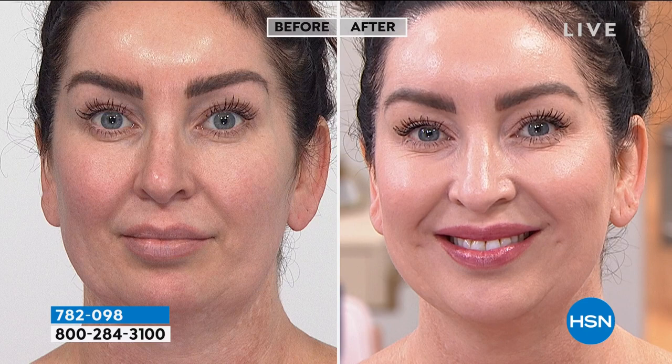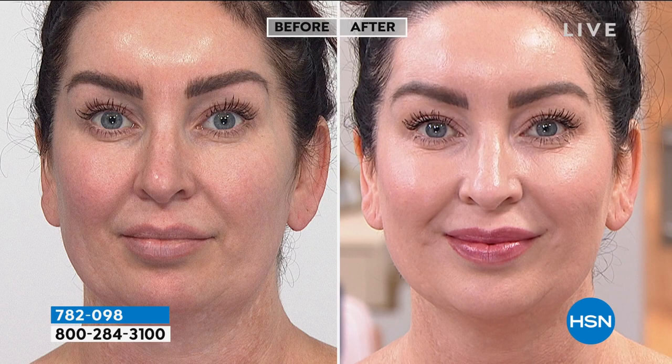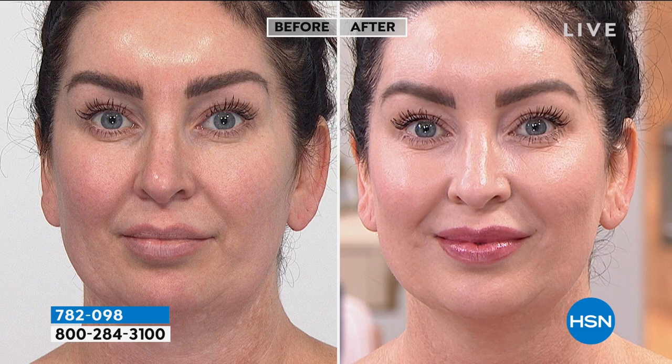Isn't that beautiful? And do you see how it's not so much that you're afraid to wear it? And you can put it on with your fingers, too. There's a mirror on the compact. And it's just a beautiful sheer tint. Her lips are beautiful and juicy.